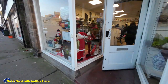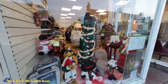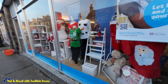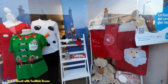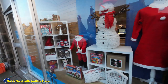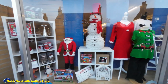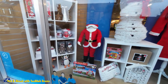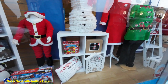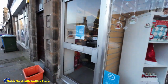The Red Cross has got the window display as well. Beautiful as well. The Sioux Rider shop, they've got display as well, Christmas display. Look at that, guys. Hello, Adam. How are you doing? Fine, you? Not too bad. Looks absolutely lovely, doesn't it? There's a train set. There's a penguin. There's a snowman as well. Absolutely lovely.